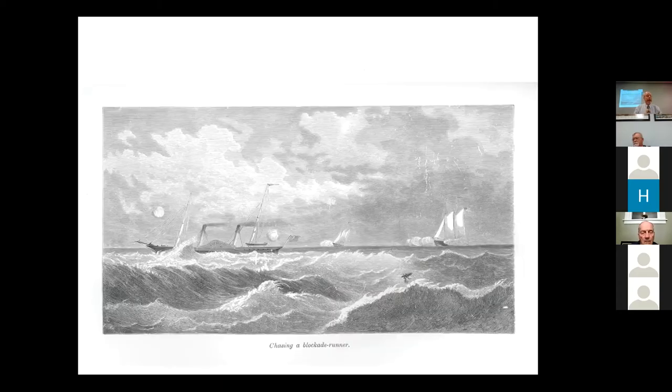Some blockade running captains did not fear to steam directly through the fleet. Blockade runner Captain John Wilkinson remarked, "For although the blockade runner might receive a shot or two, she was rarely disabled. And in proportion to the increase of the fleet, the greater would be the danger of firing into each other, making them very apt to miss the cow and kill the calf."